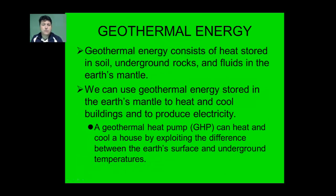A final renewable resource that we'll look at is geothermal energy. Geothermal energy consists of heat that's actually stored in the soil, underground rocks, and fluids within the Earth's mantle. We can use that geothermal energy stored in the Earth's mantle to heat and cool our buildings and to produce electricity. A geothermal heat pump can actually heat and cool a house by exploiting the difference between the Earth's surface and underground temperatures.